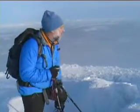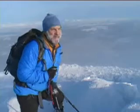Schiehallion's normally a fairly straightforward ascent. You've got the path onto the ridge and then up the spine of the ridge to the summit. But on a day like this, in deep snow and with strong winds, it can be pretty formidable, and I must admit I feel pretty knackered.